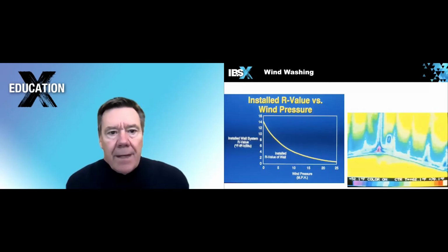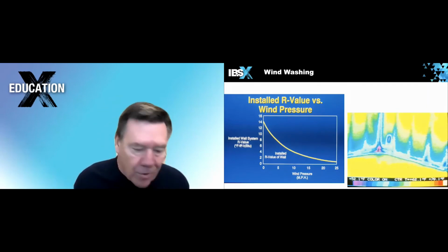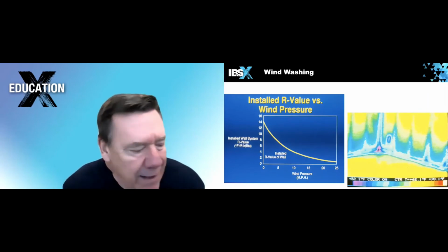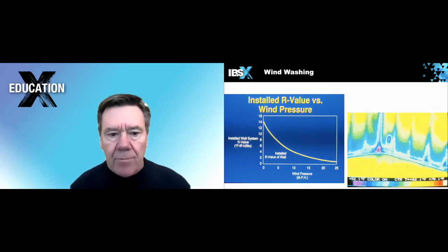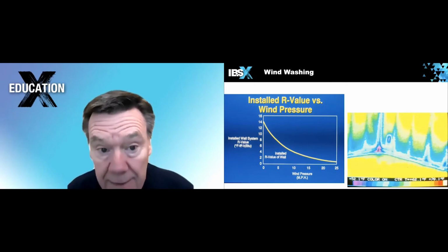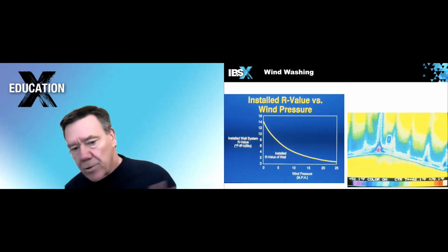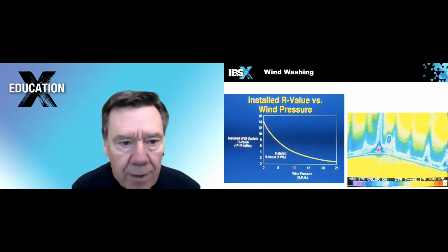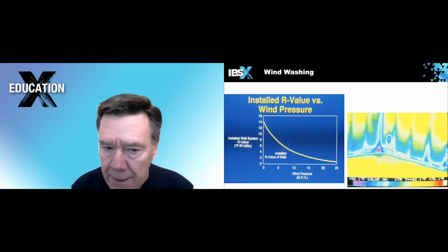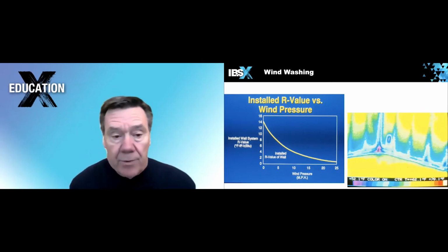And when we think about insulation, we tend to think of it only in terms of its R value, but we don't really think of it in terms of its effective R value. And so this was a study that was done by Holometrics way back in the 90s. And what they determined is that as air flows through insulation, it scavenges away heat. And so this chart here says it all about how important it is to have proper air sealing in order to make your insulation work up to its full potential.